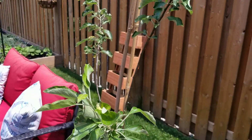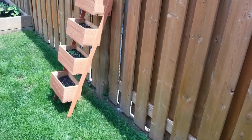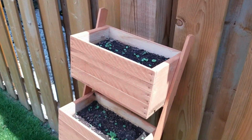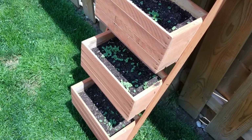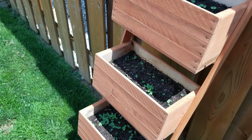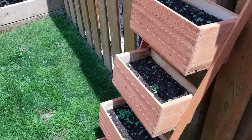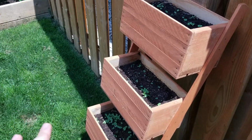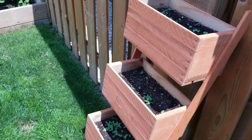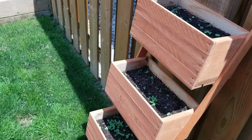and quite fun. We've just got some hanging baskets, and then over here, all of this in this herb ladder is all basil. And the reason I did all basil was because we do tomato canning, sauce canning, salsa, things like that. So we use basil a lot, and it's quite expensive if you're buying basil at the grocery store to fill those jars with. So all of this is basil.